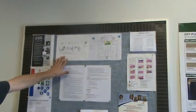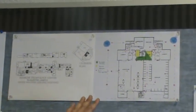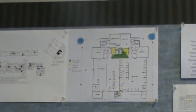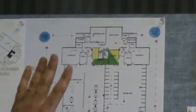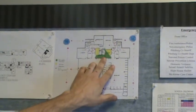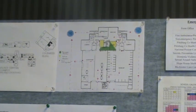Up here on the top we have our severe weather locations where we need to be in case of a tornado. And here is basically the same thing, but it's blown up to show where we would hide, which is our tool room. And below that we have our rules and procedures.